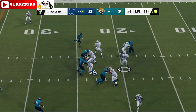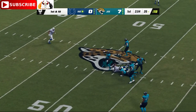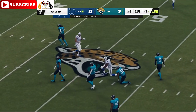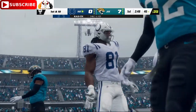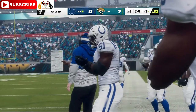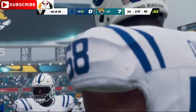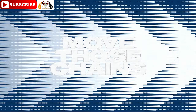Trying to shake off the interception from the last drive. He'll look to throw. Throw over the middle. Going to be caught here by Mo Alie-Cox. And they work this well upfield across the 45. A good pickup there, 21 yards. But no matter your experience level as a quarterback, you throw an interception on that first drive, maybe a little shaken up. Nice response there to get their first down.